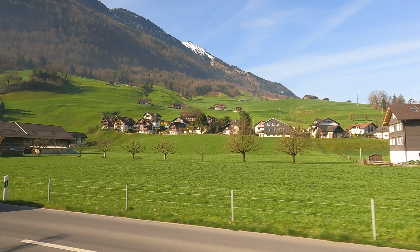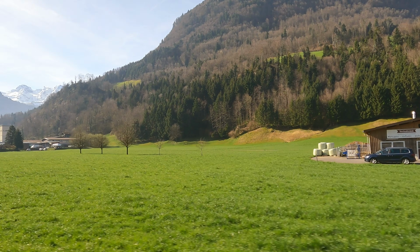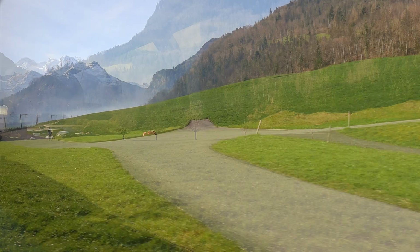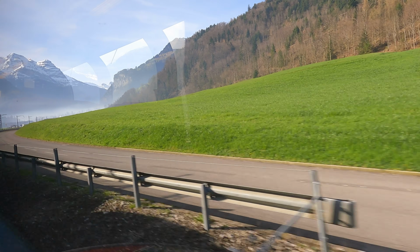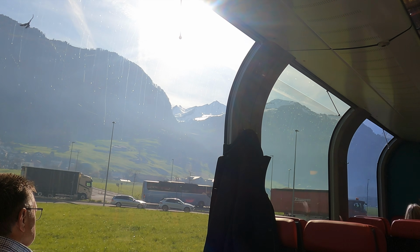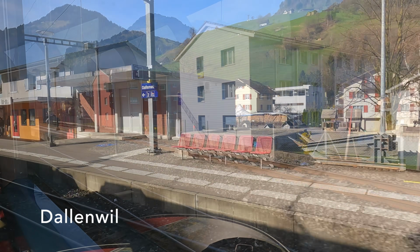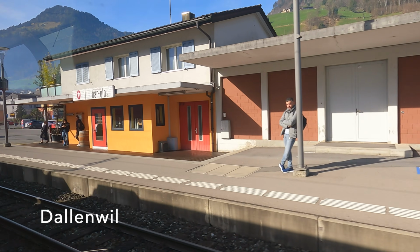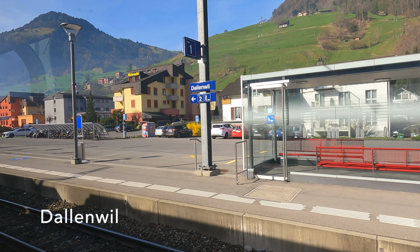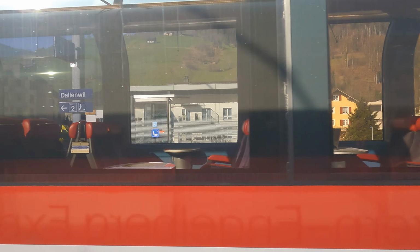This really is a wonderful little stretch of real Swiss-style countryside. The sunshine has burnt away the early morning mist and we can see everything in all its glory. Although there seems to be a big queue of traffic on the road. Well, we'll soon find out why. At Dallenville, the train working down from the mountain passes us, so we can now use the single track section ahead to make our climb.